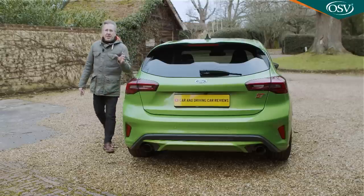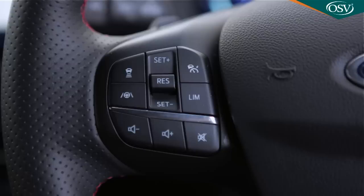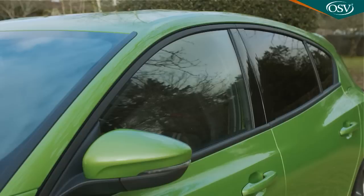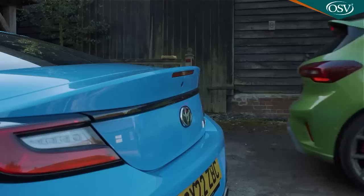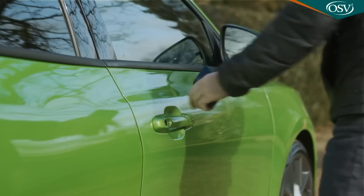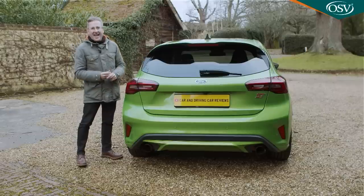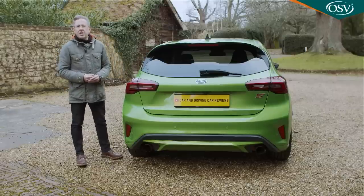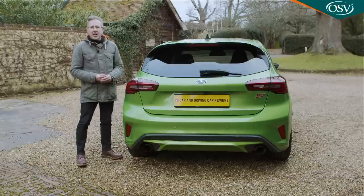Other equipment elements a Focus ST buyer can expect run to adaptive cruise control, LED tail lights, rear privacy glass, all-round parking sensors, a reversing camera, a park assist auto parking package, and the Ford key-free keyless entry system. Plus, there's the useful Ford MyKey setup that recognises your favourite driving settings from an individually programmed ignition key.